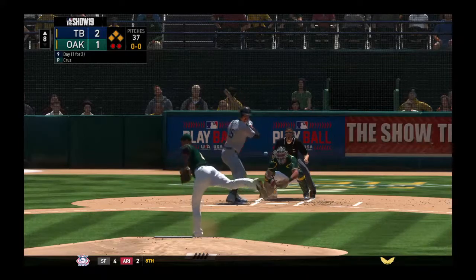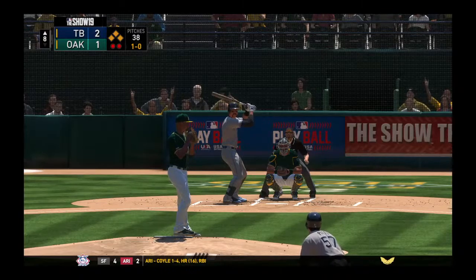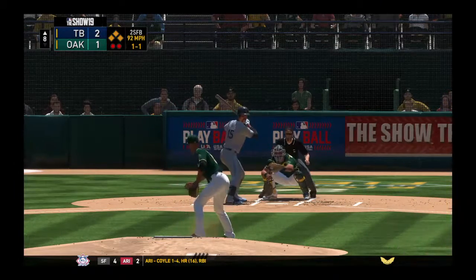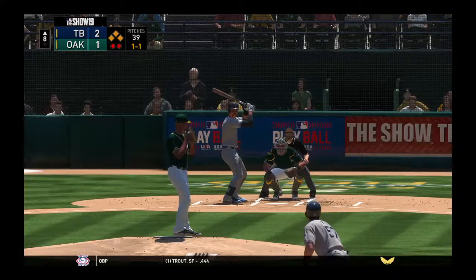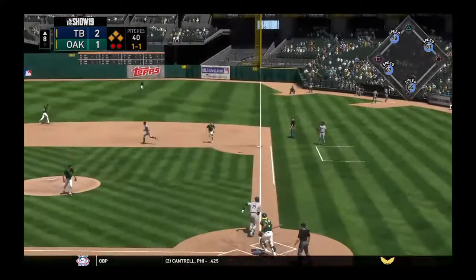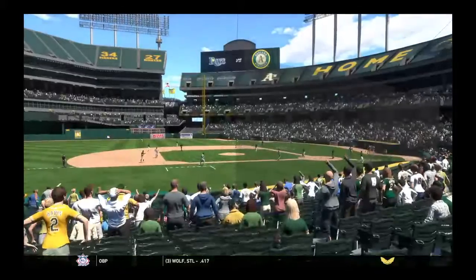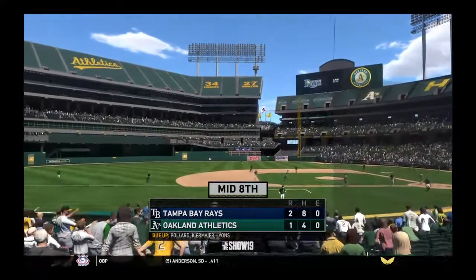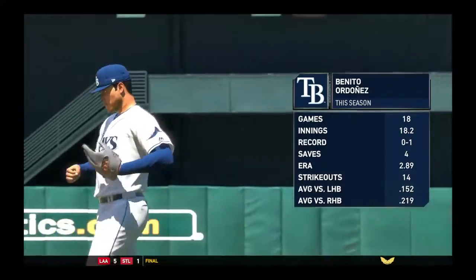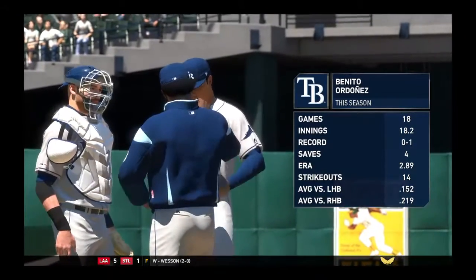He's set. Here it comes. Started to go around there, but he holds up ball 1. And he takes a called strike 1. 2 out, bases loaded. And here's a ball hit in the air. Fidelia is in pursuit. He's got it, and they get out of the jam unscathed. Benito Ordonez is on to pitch out of the bullpen in the bottom half of the 8th. Number 6, Benito Ordonez.